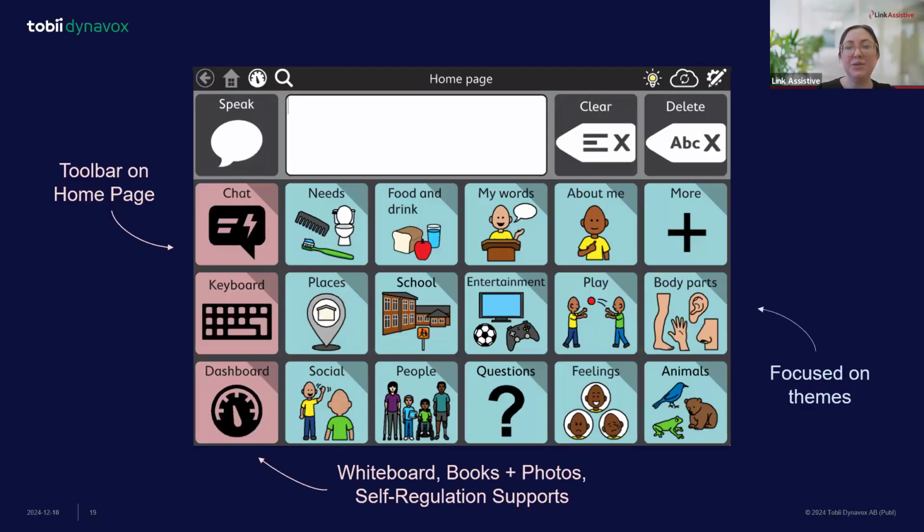TD Snap Express is organised around theme-based categories to make vocabulary easy to find and in order to decrease navigation demands. The home page has a toolbar that allows users to navigate quickly and easily to the keyboard, dashboard, and chat. And TD Snap Express has a fixed grid size of 18 buttons. So one grid size for this one at the moment.